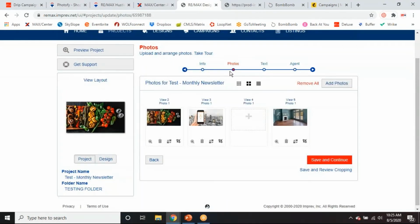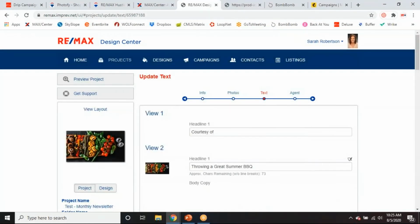And pretty much it's just going to walk you through. If you want to change out any of these photos, you can. So if you need to delete that photo, you can delete it, and then it will look like this with the plus sign, and you can pull that from your desktop or wherever you want to upload a photo from. If everything looks good, we'll just hit save.